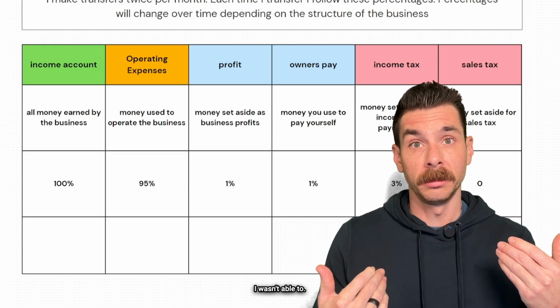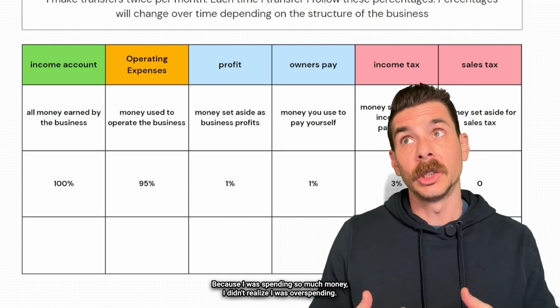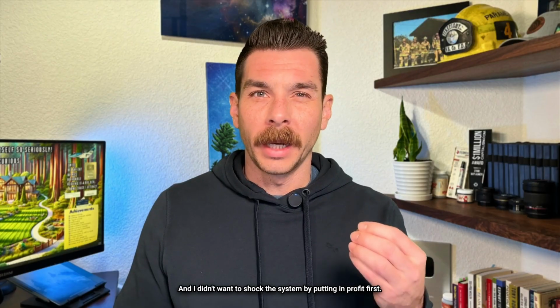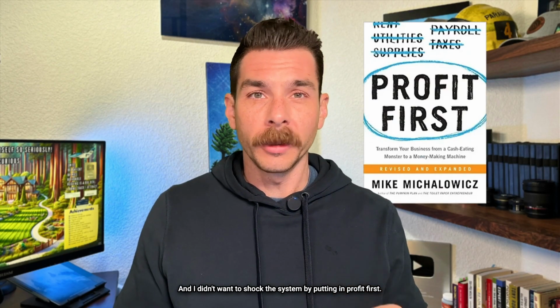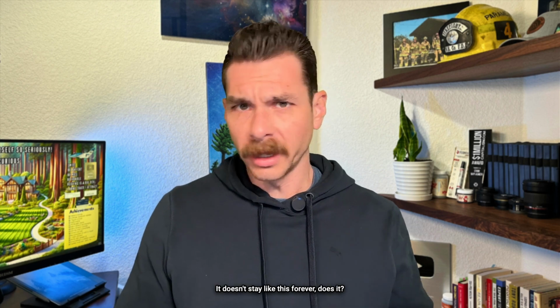I wasn't able to. In fact, these are what my percentages looked like when I started because I was spending so much money. I didn't realize I was overspending. And I didn't want to shock the system by putting in profit first. I needed to taper down my spend slowly. But what happens next? It doesn't stay like this forever, does it?